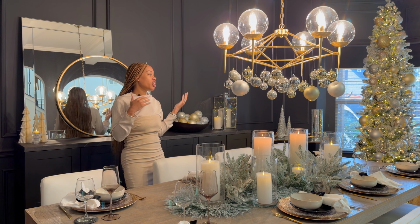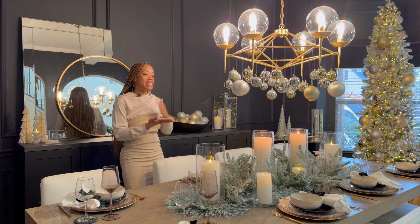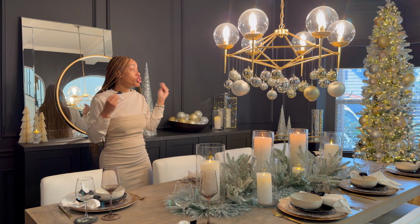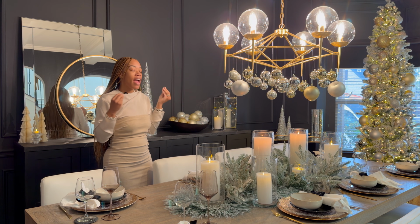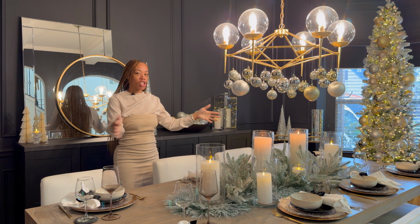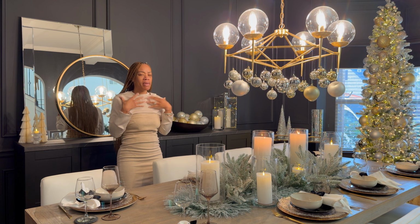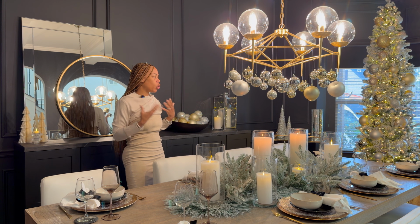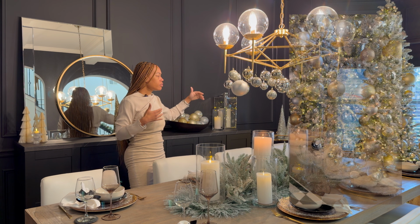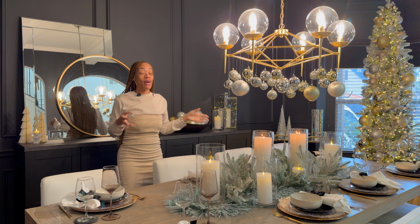I have the same colors, but I didn't do everything exactly the same. I didn't do traditional tree skirts. I actually did like throw blankets. I took them and then just kind of like threw them under, because to me it just makes it feel more cozy. And I also did ornaments under this tree as well.